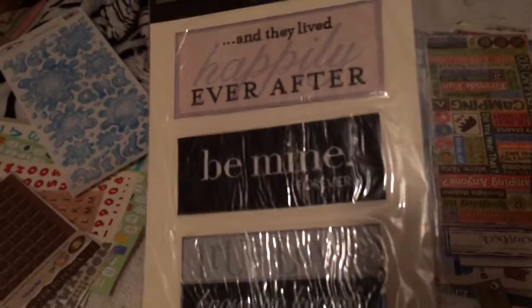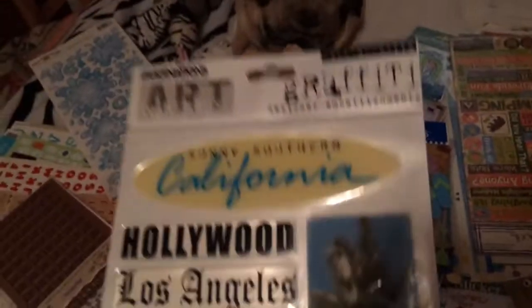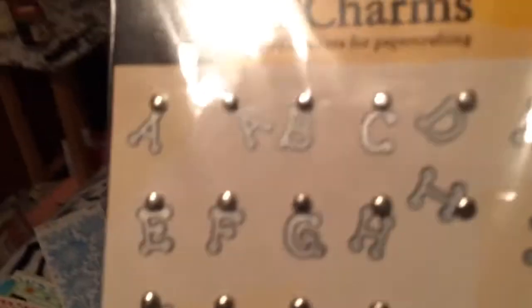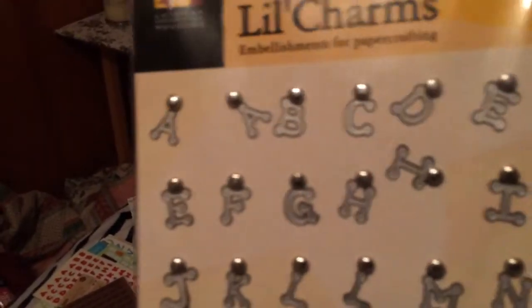There's these ones, Be Mine, Always. There's the California stickers, Hollywood, Los Angeles. There's some tag ones. You guys have no clue, there are so many stickers and embellishments. And these ones are really cool. They're actually brads, but they're charms with the alphabet. I thought that was really cool.